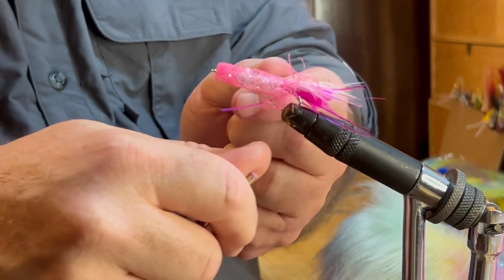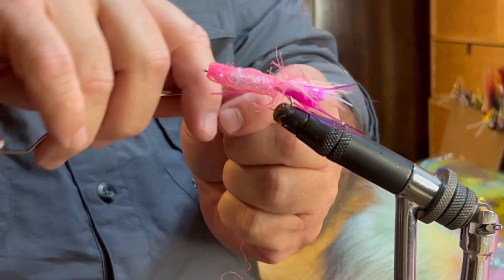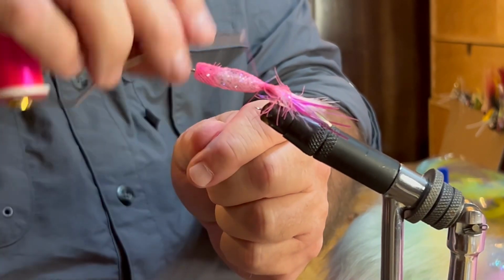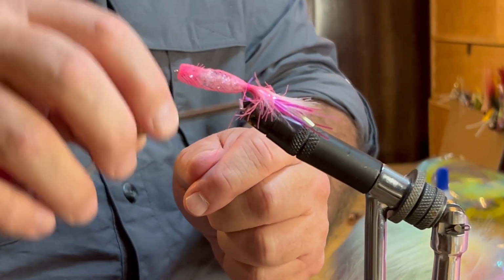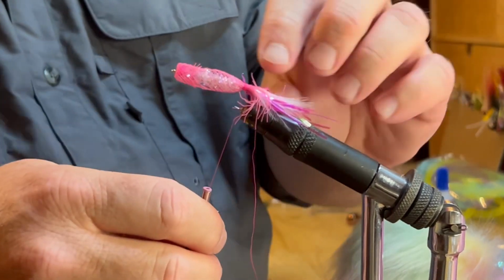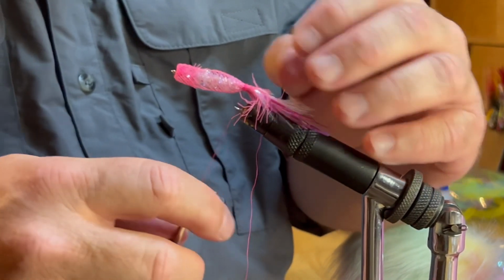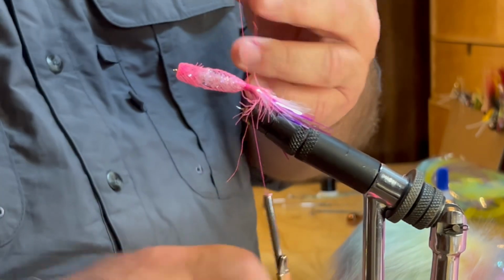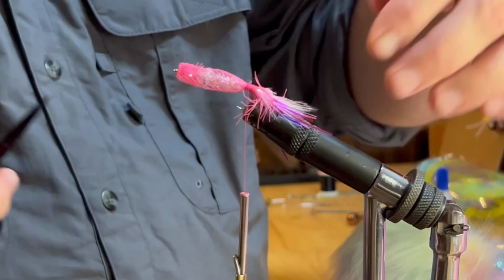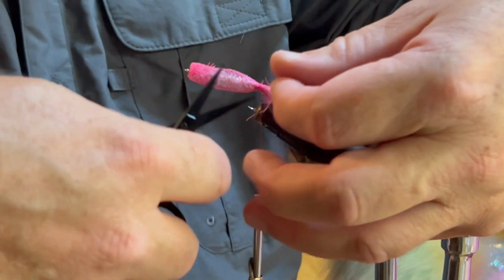Here we go. Come in here. I'm gonna start making a couple of wraps. There we go. Get it secure. Wrap this around, get this secure. Make sure all that's pulled out. Come in here, I'm gonna cut the tag end off of my thread. Come in here now, I'm gonna kind of trim.